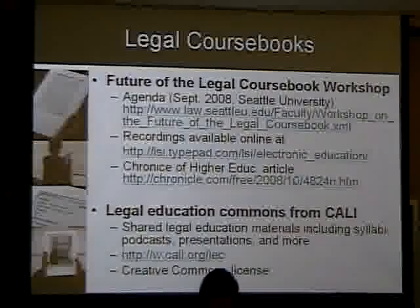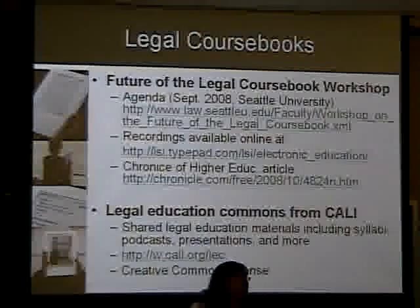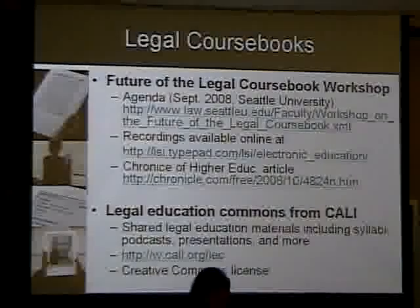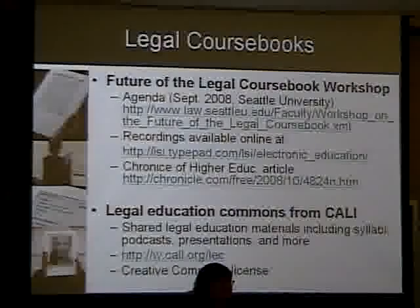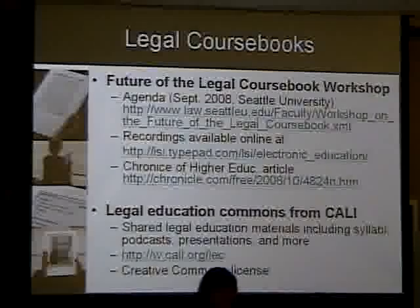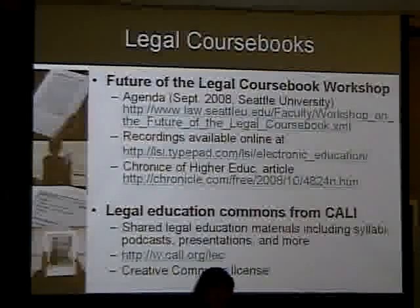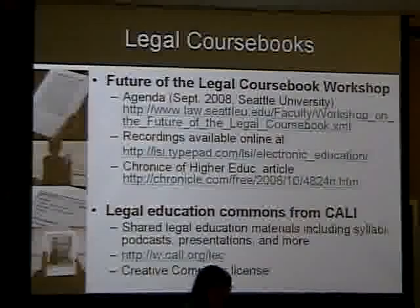And last but not least, I love this idea that Callie had, which is, thank you, John, this legal education commons concept. Fabulous. One of the things that they talked about at the legal coursebook workshop, I believe, John, correct me, is this idea that you can kind of create your own coursebooks by taking pieces from all these other places and mashing it all together. So maybe that's the future of our next generation of coursebooks. This is one way to do it.